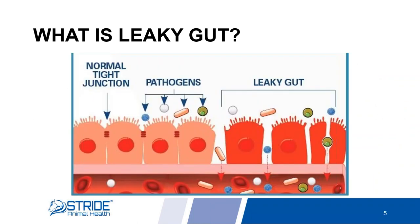So let's take a look at a cartoon depiction of what it would look like. On the left side of this picture, you'll see normal cells. These humps are like each of the little individual pieces of candy that would have been on that necklace. And these three little red bars that are held tightly together are a depiction of the tight junctions. So on the left side, there's a healthy barrier of intestinal cells, held tightly together by these tight junctions. These cells are resisting pathogens and toxins that are passing through the digestive tract.